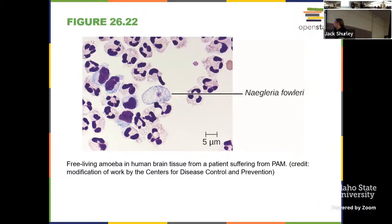There are numerous things. It lives as an amoeba, as we see up here, and this is from brain tissue, I'm assuming autopsy. Almost always infections with Naegleria are diagnosed at autopsy, all right? It's not diagnosed beforehand and then you die, and then we try to figure out what the hell killed this kid, right?